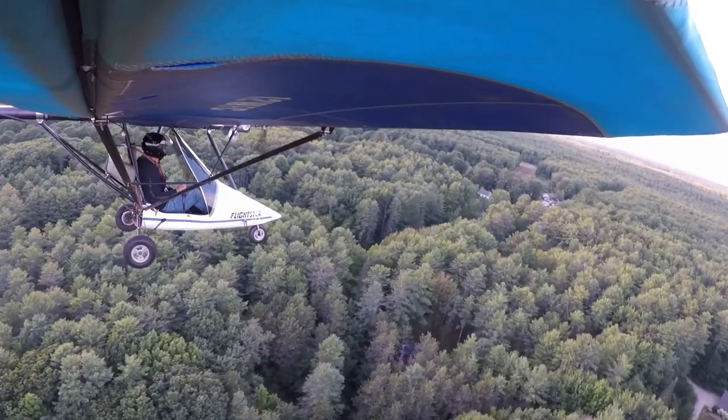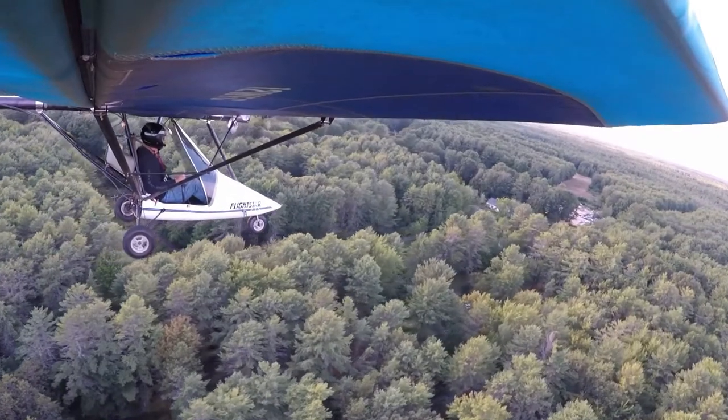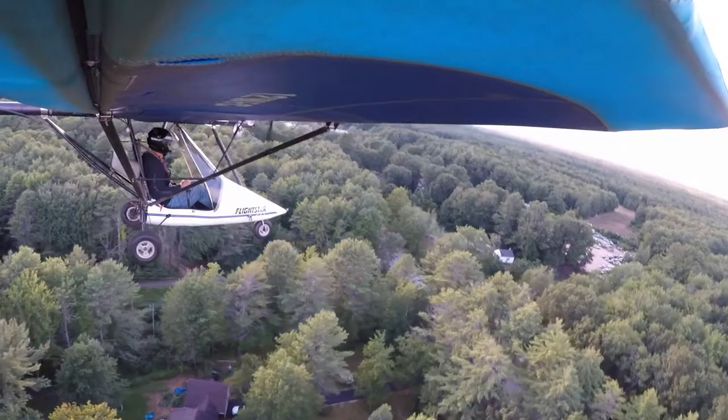On short final now, I followed in this power line, then over the auto salvage yard. The nerves are up, I was ready. Let's go land.